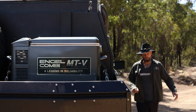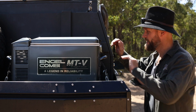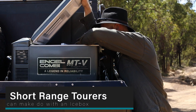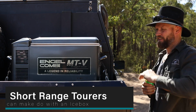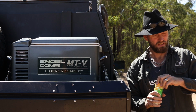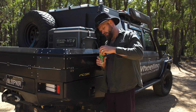And why is a 12-volt fridge important for touring, especially long range? It's important because you can keep your food for longer. You can keep food and drinks, meat, vegetables, that kind of stuff. You can keep that nice and fresh. So I guess the next question is, what size fridge do you need?